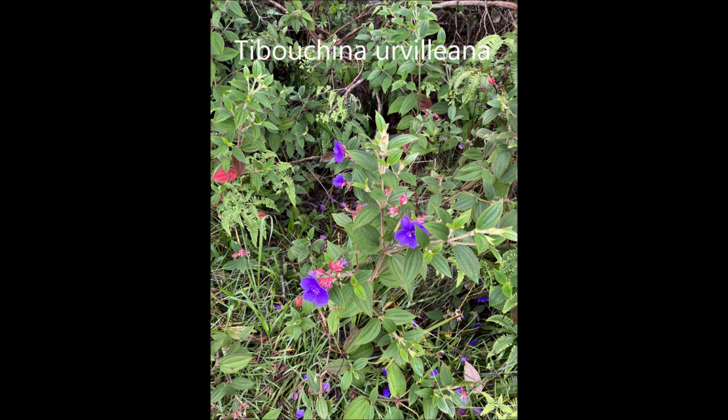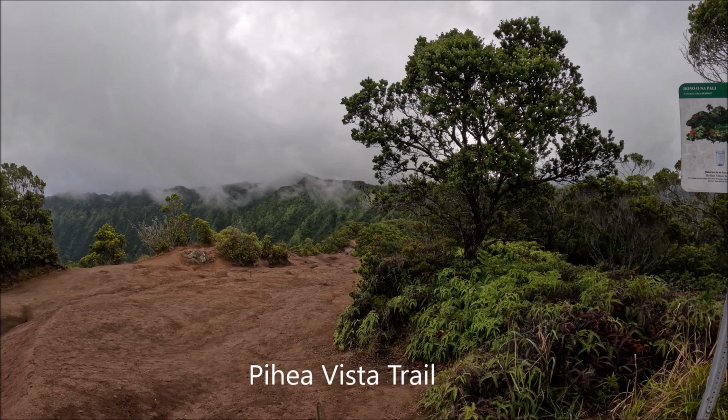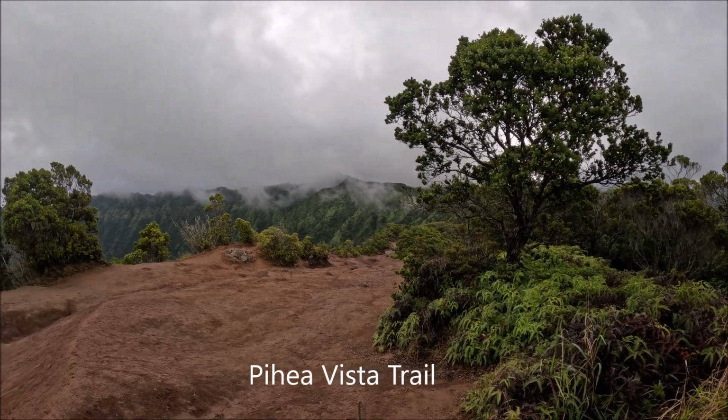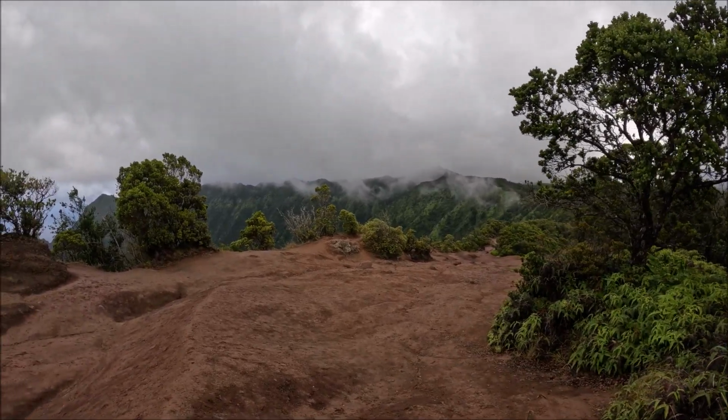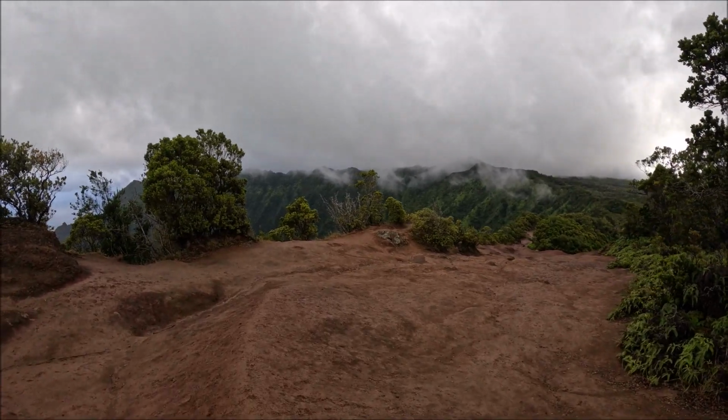This is Tibouchina urvilleana. It's a shrub also known as the princess flower and was found growing along the side of one of the trails. This is one of the trails. We're not going to go down it, but we'll get a little closer to the edge.